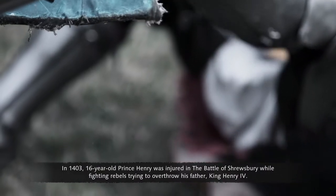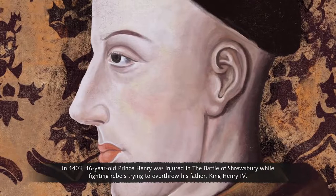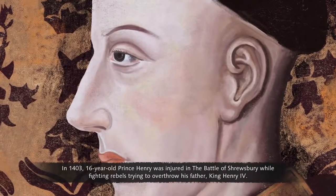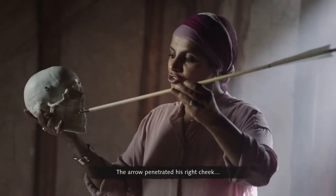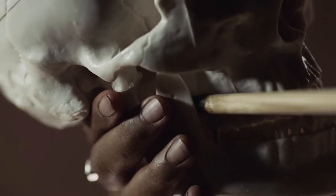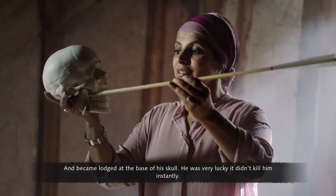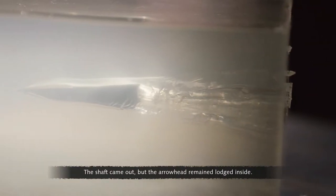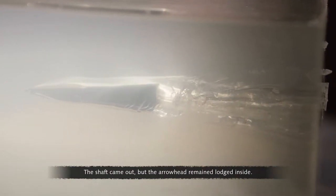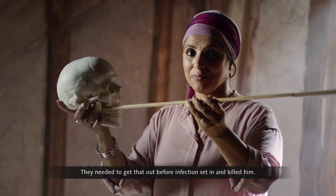In 1403, 16-year-old Prince Henry was injured in the Battle of Shrewsbury while fighting rebels trying to overthrow his father, King Henry IV. The arrow penetrated his right cheek and became lodged at the base of his skull. He was very lucky it didn't kill him instantly. Prince Henry pulled the arrow from his face. The shaft came out, but the arrowhead remained lodged inside. They needed to get that out before infection set in and killed him.